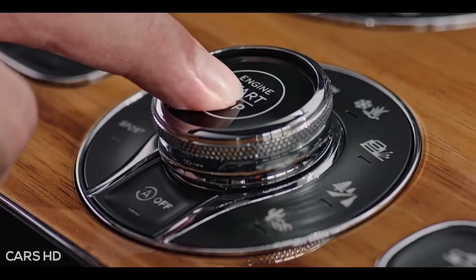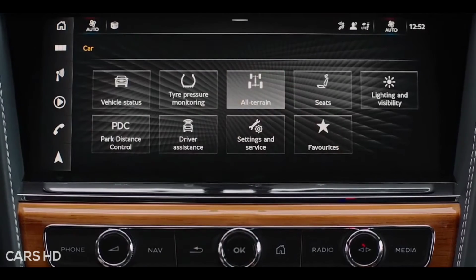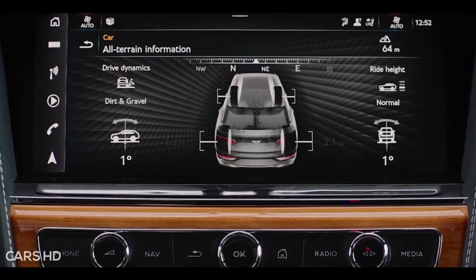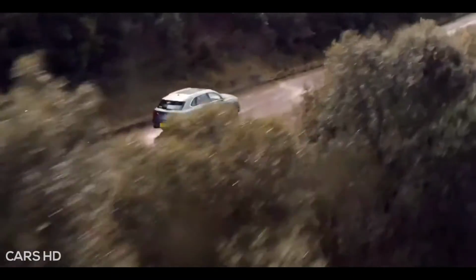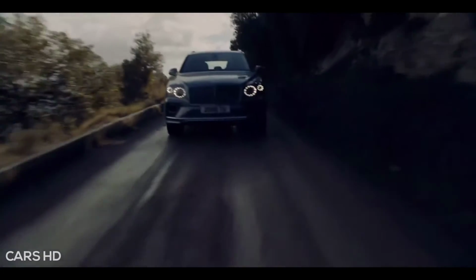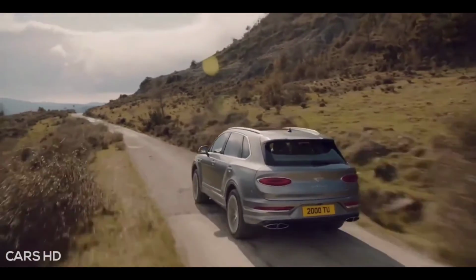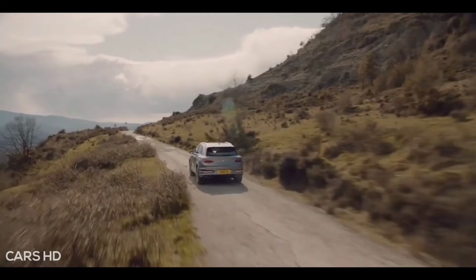The all-terrain specification on the new Bentayga gives you equally commanding performance, even when you leave the road behind. It adds 4 off-road settings to your choice of driving modes: snow, wet grass, dirt, and gravel. It also activates specific off-road systems such as hill descent control and provides underfloor protection that keeps all the key components safe, so you can carry on exploring wherever you choose to go.